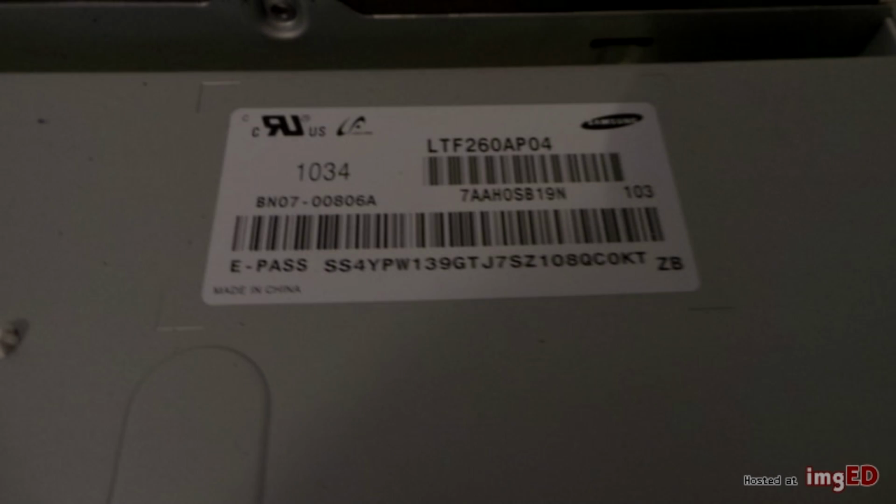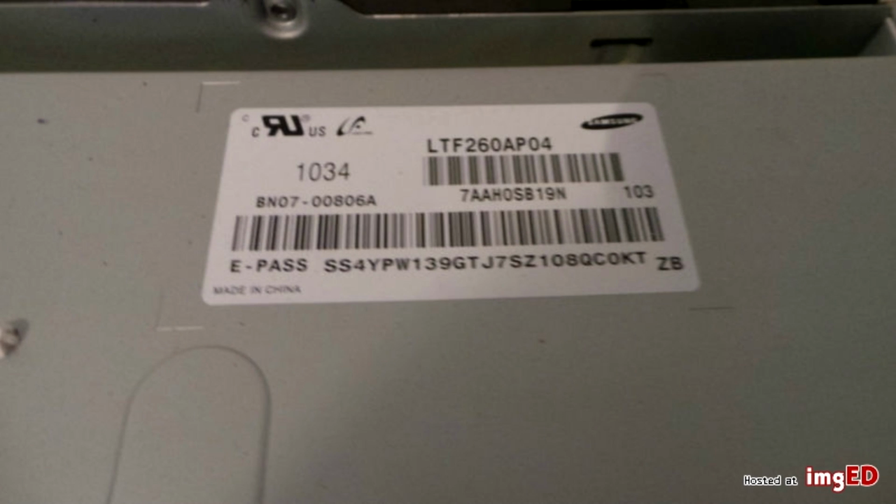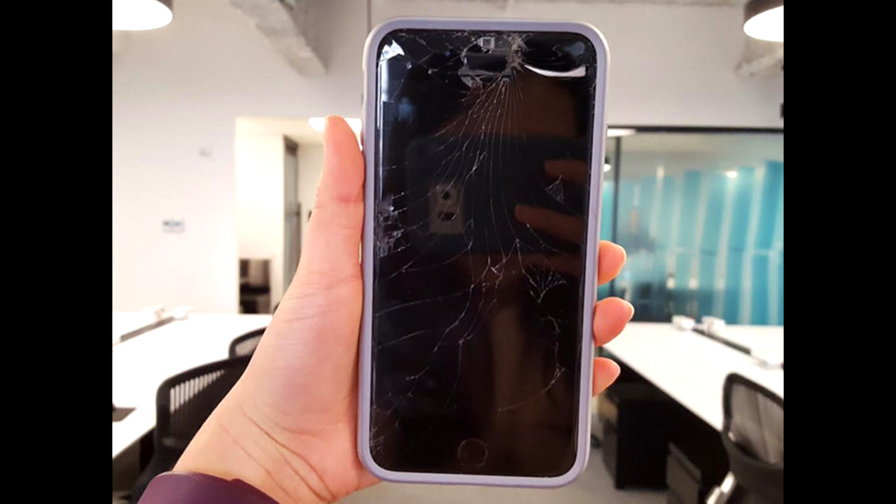But like I said, they do readily make screens for cell phones and/or laptops and iPads and stuff like that, because the screens are much smaller.